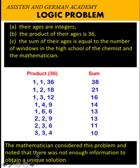Since, from the problem, the mathematician noted that there was not enough information to obtain a unique solution, what could be the reason why the mathematician cannot obtain a unique solution knowing the sum of the ages? The reason is because of this 13 and 13. There are two age combinations here with a sum of 13. And this must be what the mathematician is looking at when he said that there was not enough information to obtain a unique solution. So we can now narrow down our search to these two combinations.